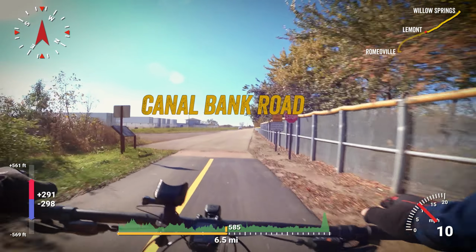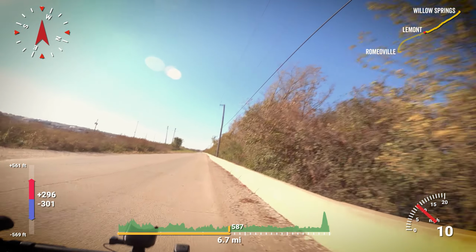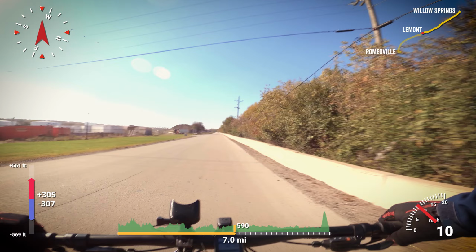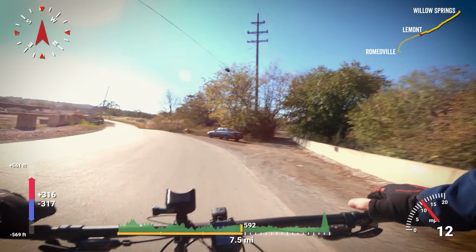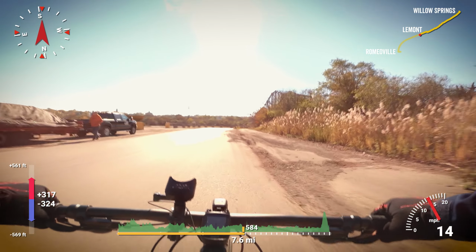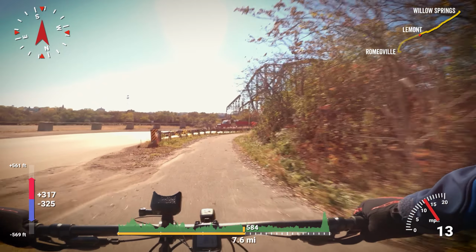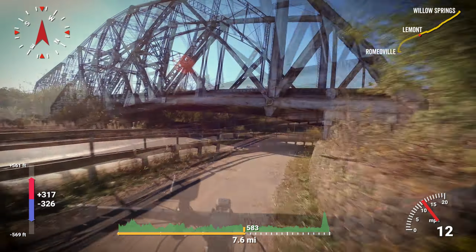At 6.5 miles, the trail becomes Canal Bank Road, an industrial access road. Luckily, I did this trail on a weekend and truck traffic was minimal. This is a real heads-up section when busy with traffic. It's also very dusty on this section, especially when being passed by vehicles. A mile later, this road dips south to go underneath a railroad bridge.